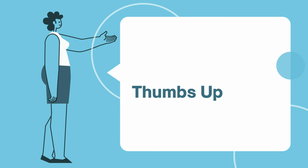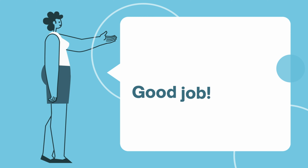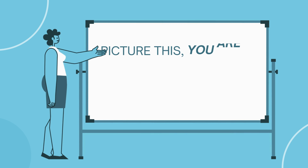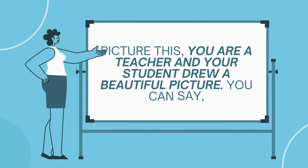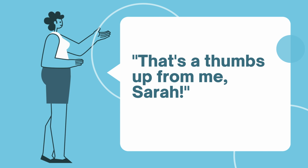Number 13, thumbs up. Meaning good job. Picture this, you are a teacher and your student drew a beautiful picture. You can say, "That's a thumbs up from me, Sarah."